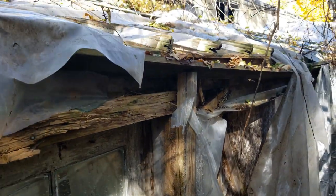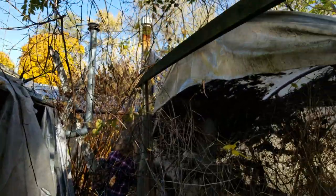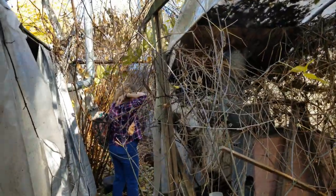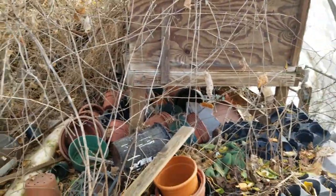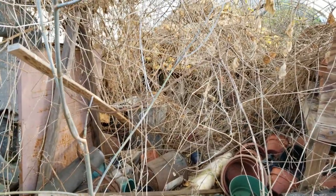See into another potting room in here. Let's go see where Carmela's leading us to. She's good at finding things. Wow, lots of pots. And it looks like a workbench for doing the potting. Oh, I'm gonna look inside with more pots.